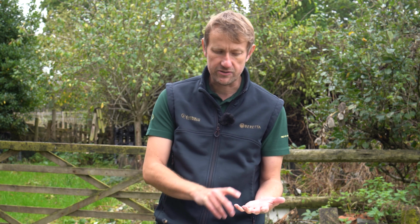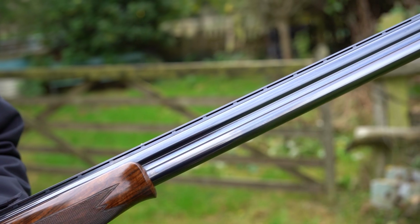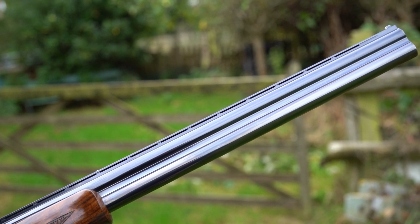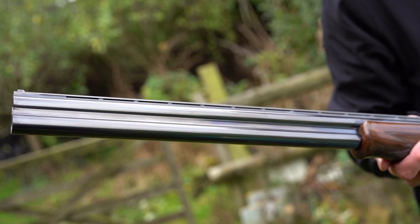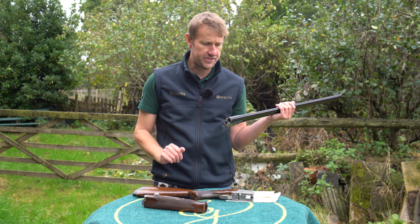If you look at a Beretta or a Browning or Winchesters from that period, the majority of them had shorter barrels, 27.5, 27 even with Nikos, and 28-inch. So it's not unusual to find a gun like this with shorter barrels to what we would consider the norm to be today. So we continue the level of quality and the attention to detail.